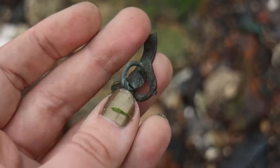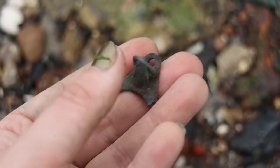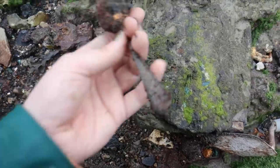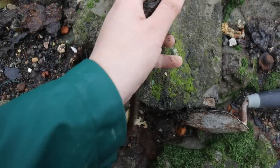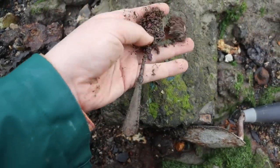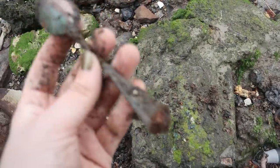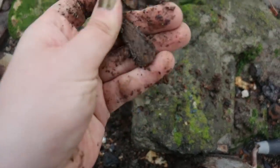This is an interesting bit. I wonder what that would have been from. I just dug it out, and unfortunately. Anything on it? It doesn't say anything, it's just a number, but still a tag. Oh, looks like it could be pretty. Well, cleaned up. And it is a complete whole one. A spoon.